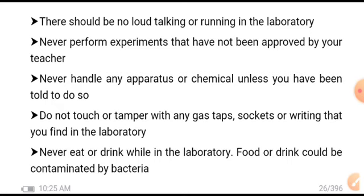Next, never perform experiments that have not been approved by your teacher. If you reach the laboratory, you have to sit and follow the teacher's guidance. If a teacher does not perform a specific experiment, you are not allowed to perform that experiment while your teacher did not do it.